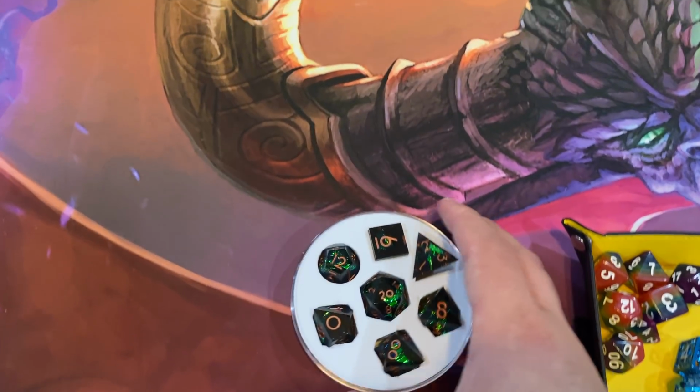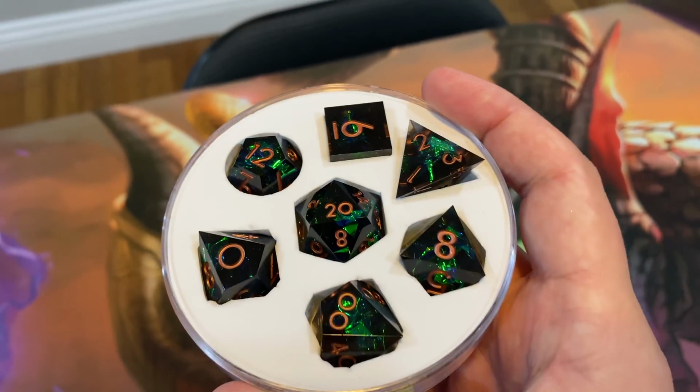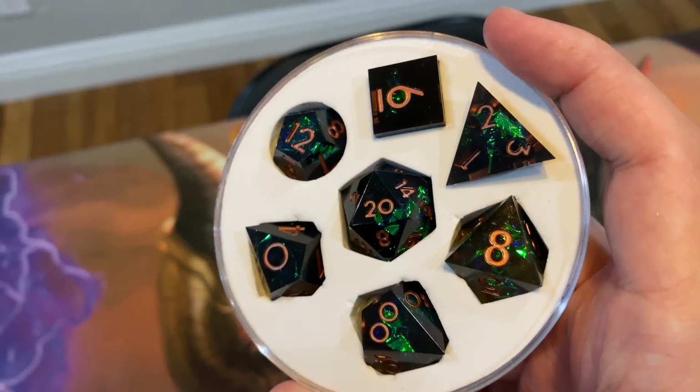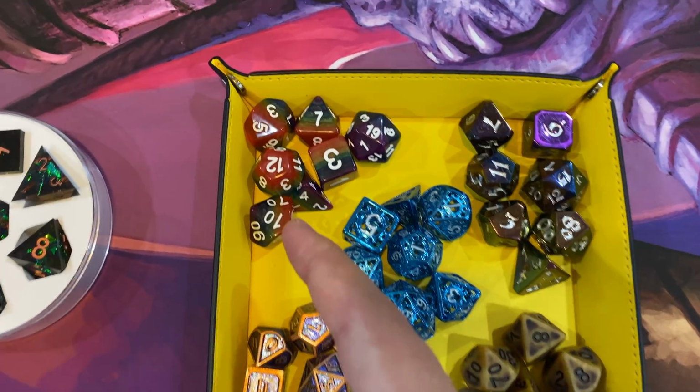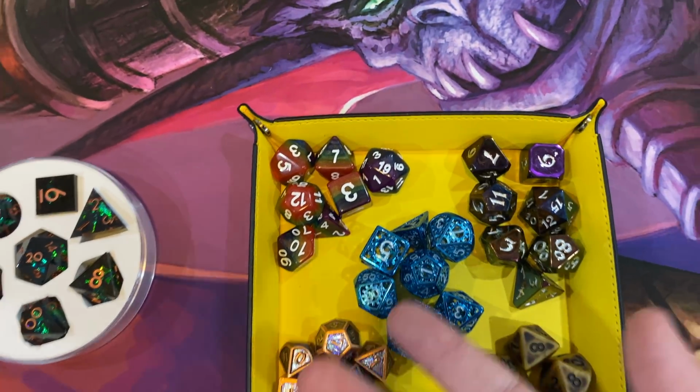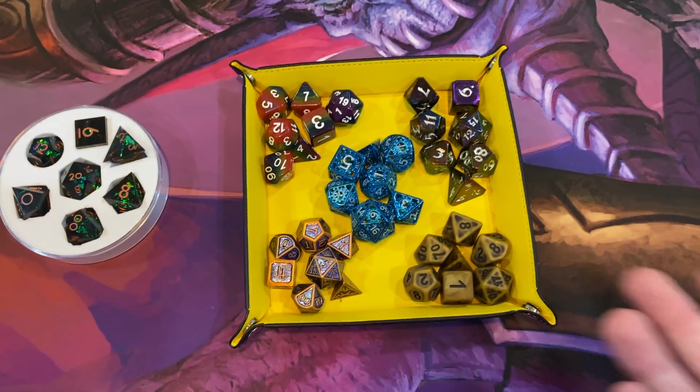Along with the ones in those boxes, I like to keep my own personal set of dice away from everything else. So there's just like my favorite sets to use. You can see here that these ones are my nicer ones. They're like a black resin with like a beetle shell film or something inside of them. It's really cool. Up here, I have a set of rainbow dice that my friend got me for my birthday, which is yesterday as of filming this video.